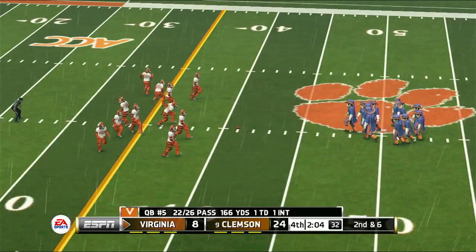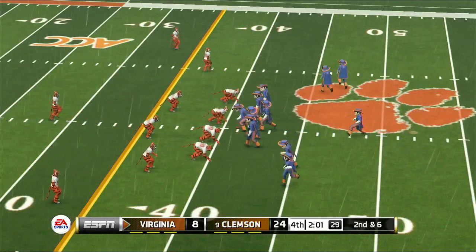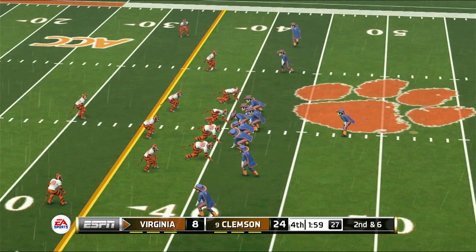Here's the eighth play of the series. Second and six. Let's go, defense. Let's go, defense.